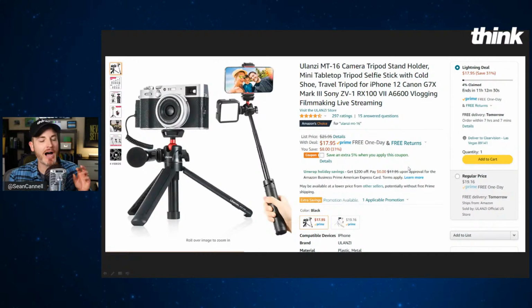Now, here's a highly recommended tool specifically for the Sony ZV-1, and it's the Unazi camera selfie stick. It also is a tabletop tripod, but the selfie stick is key because one challenge with the Sony ZV-1, which is the thesis of this entire $1,000 setup, is it is kind of a tight shot if you're vlogging, if you have to hold it at arm's length. So the problem is solved if you put it on a selfie stick like this, and then you still get all the other benefits from it.